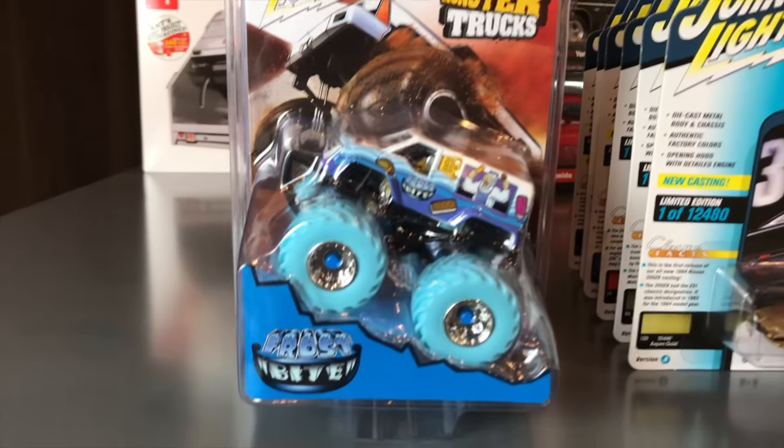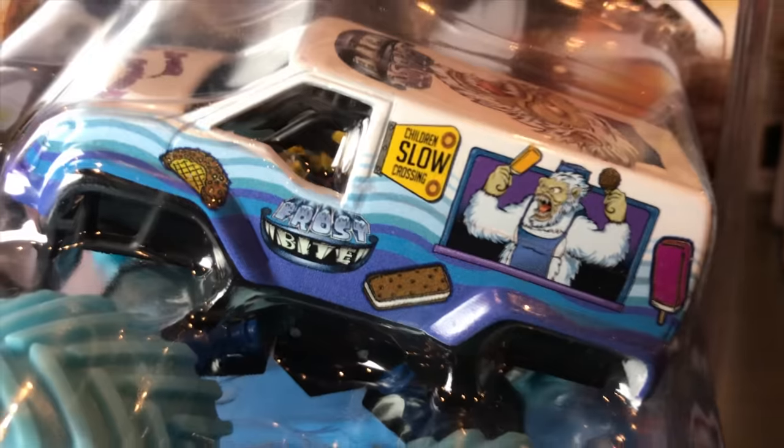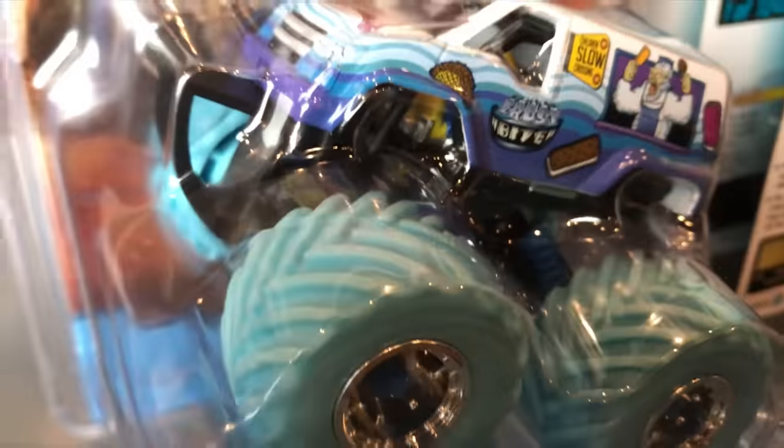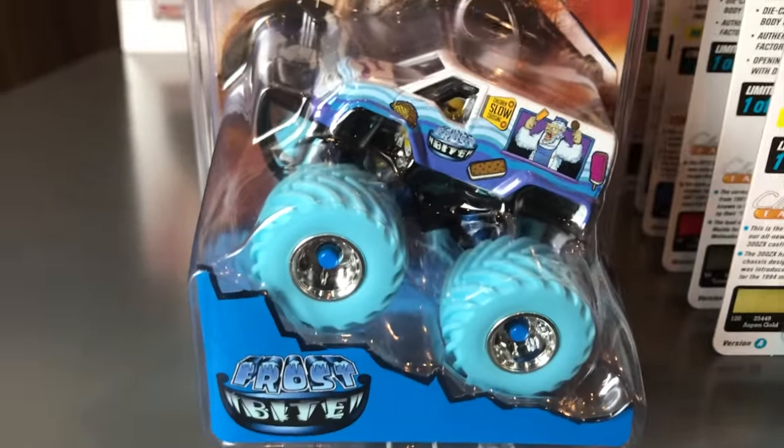So there's three cars in this release. The first being the Frostbite monster truck. They all have names and themes. This one is an ice cream truck, has that crazy Yeti on the side of it. All the little ice cream treats along it, and a lot of cool detail on this. It's got flexible suspension. The metal body is detachable. Rubber tires on there, and even detailed down to the little driver inside. If you guys can see him sitting in there.